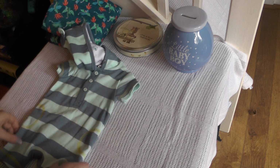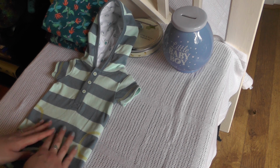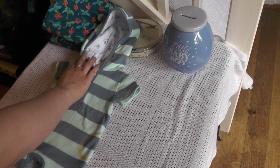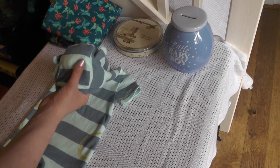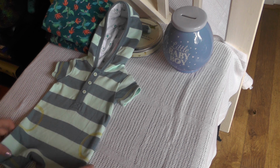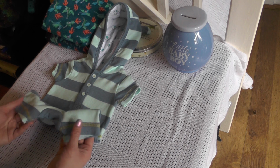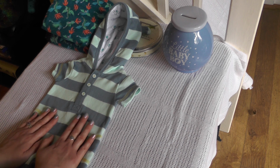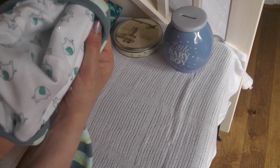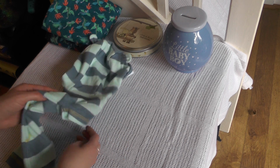Last of all, we have this super cute little baby grow. It has stripes along it and 3 little buttons, again with a small hood with some little ears on it. I do have a thing about hoods and hats with ears. So this one is a short-sleeved little one with short little legs, which will be ideal, so he won't overheat too much, hopefully. And inside the hood are tiny elephants.